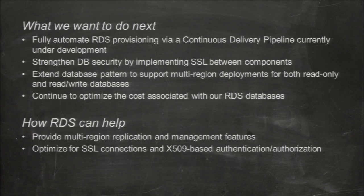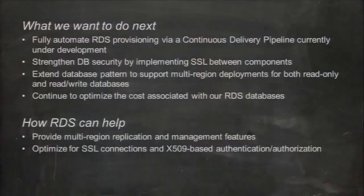For our roadmap, we would like to achieve a fully automated RDS provisioning via a continuous delivery pipeline. This is a big goal for us. We're still using the console to manage and configure RDS today, but we want to fully automate that and have that stored in source control to be executed from. We want to strengthen our DB security between our application tier and our database tier. And a big one: how many people would like to have replication across regions for your RDS databases? Yes? No? Okay, great. They're keeping track of all these. They said they deliver on what we asked for, so we can hope for the best. And then continue to optimize the cost associated with our RDS and all of our Amazon services.